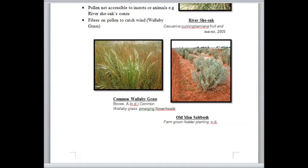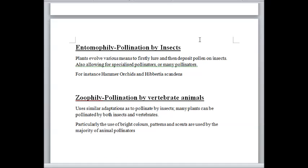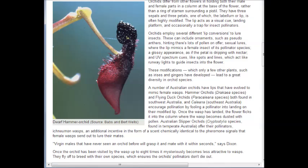Wallaby grass has fine fibres on the pollen to help it remain airborne, whilst the old man's saltbush locates the pollen on the very edge of branches, so it is more likely to be caught by the wind.